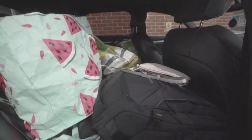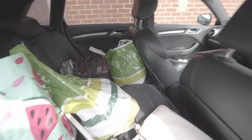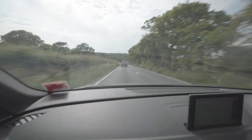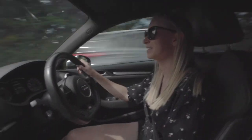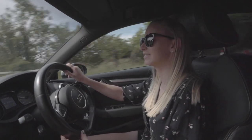So the car's a bit full. Going on a road trip. We're going to Burnbake. He's excited for the weekend away. Woo!